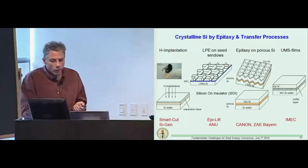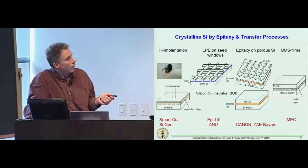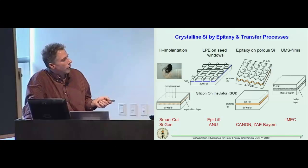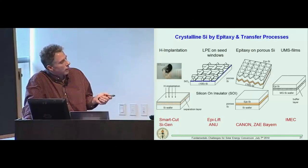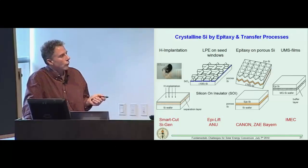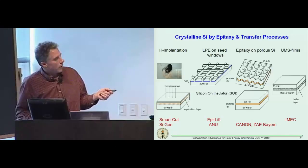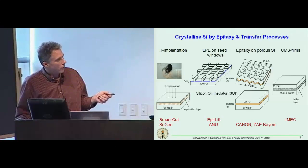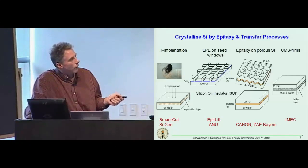So I wanted to also mention that there has been a lot of thought about making thin films of essentially single crystal materials. Here's an example that's currently getting a lot of press at the moment, which is to use an implantation-induced exfoliation process. This is done by a company called Cygen that is trying to solve the problem of the so-called kerf loss in silicon wafer manufacturing by being able to delaminate thin silicon films of the order of 10 to 20 microns thick by first weakening a subsurface layer and then peeling it off using mechanical forces.